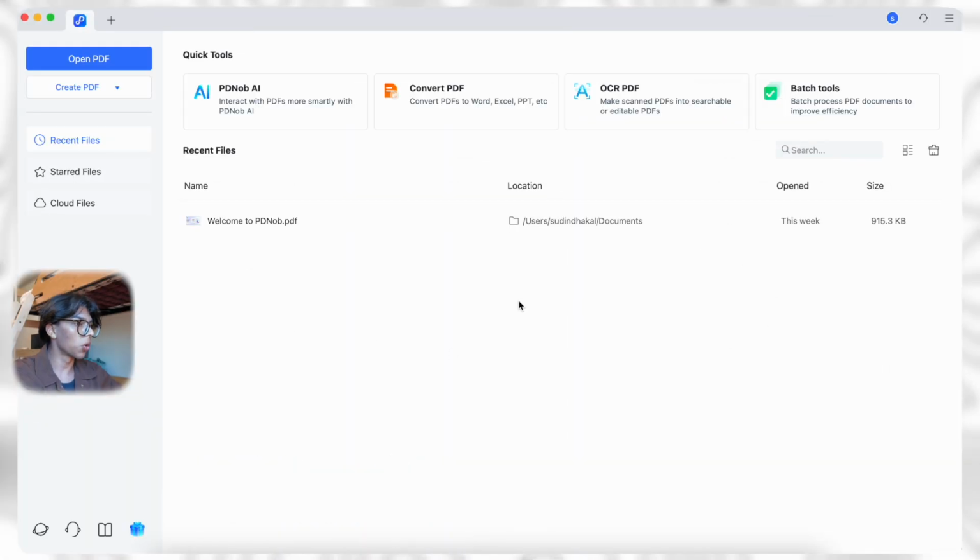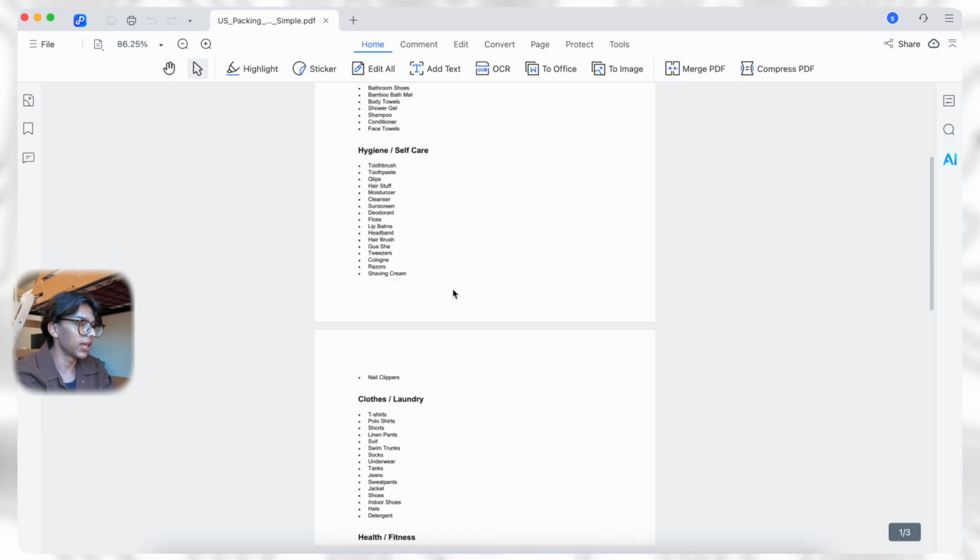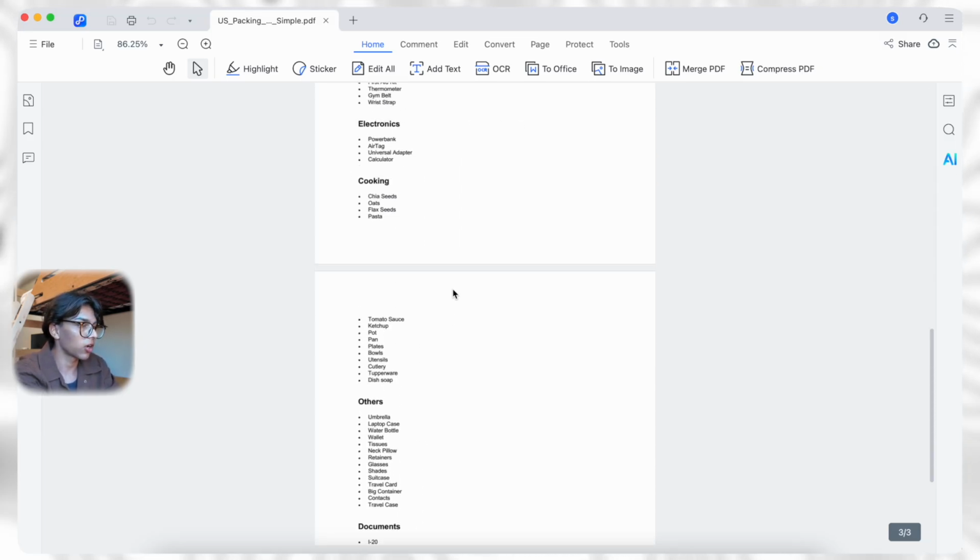Okay, so this is the whole interface when you first get into the app. To open any PDF, you just gotta click on this plus icon, or you can just use open PDF. This is what I use most of the time. Okay, so right here I have my list in a PDF form. This is a list that I made back home in Nepal.